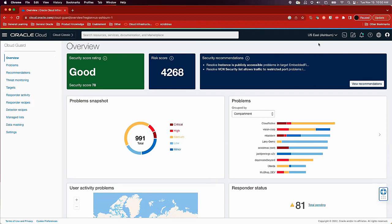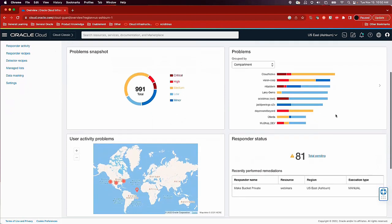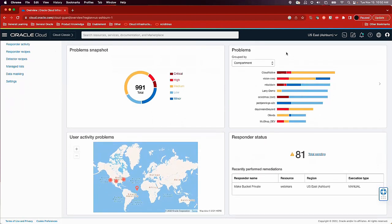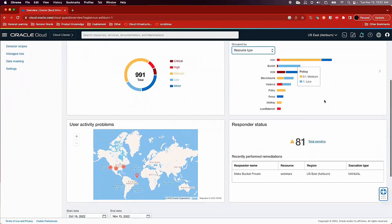Recommendation. So every problem is going to have a recommendation. You could view them all here, or you could do them in the more problem-specific route, where you would just view the recommendation associated with that problem. And then you also have a couple different breakdowns here. So if you wanted to look by severity level, or if you wanted to get an idea of maybe there's a trend within some of the security issues, maybe it's a certain compartment that's causing a lot of issues, maybe it's mostly happening within a particular region or even a resource type. So you can see a lot of ours are associated with user activity here.